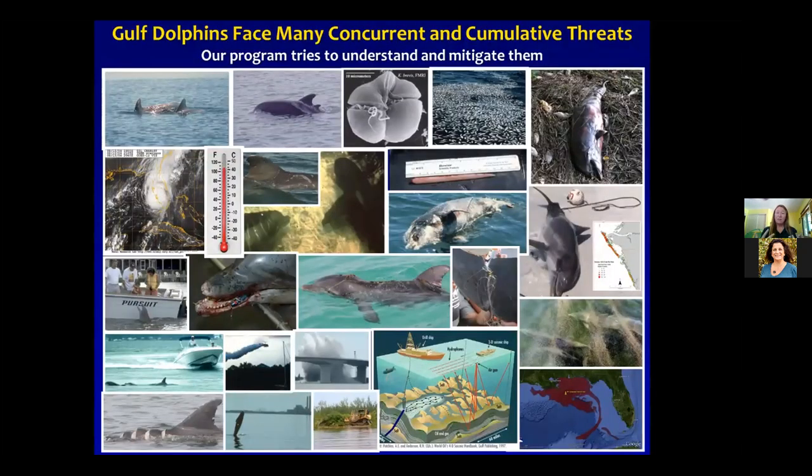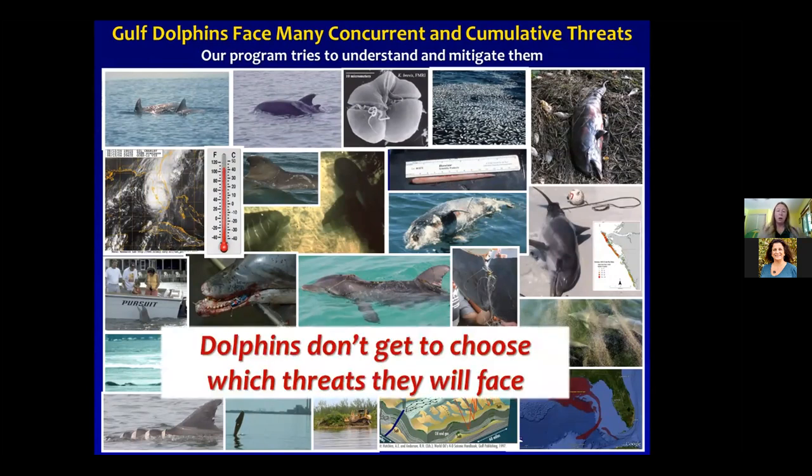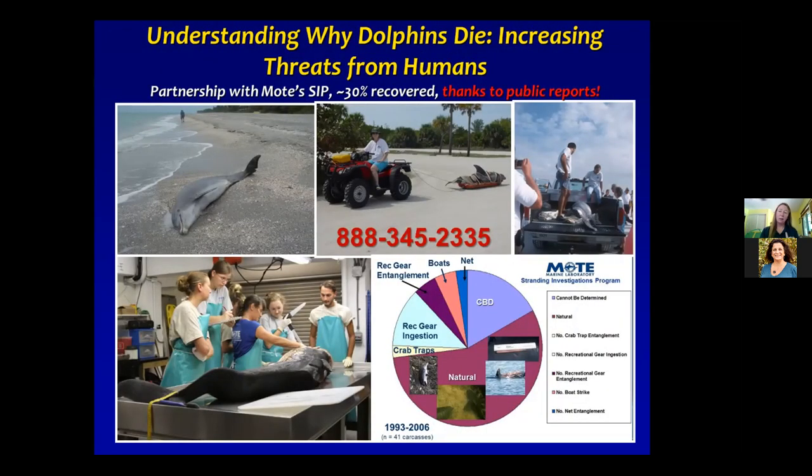And this is all because dolphins, this is sort of like the slide of doom, this is one of Randy's slides, Gulf dolphins, as well as dolphins on the east coast of Florida, face a number of concurrent and cumulative threats. And we try to understand and mitigate all of these things, but the dolphins don't get to choose what threat they're going to face in any given moment or any given day. So whether there's a red tide around, or whether there are predators, or storms, or fishing gear or other things that might be a problem, those are all coming at them at the same time. And so we need to do our best to work to understand what's causing animals to be injured or perhaps killed, and work to mitigate those things that have to do with us.